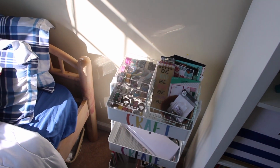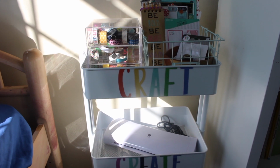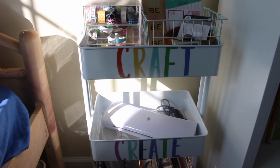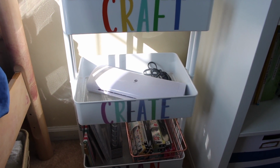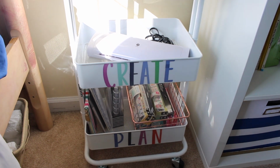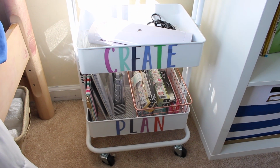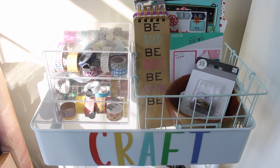Next to that, I have this little cart that I picked up from Michael's on clearance about a year ago as well. I chose the color white so that I can use it in a variety of places in my home. Sometimes I flip it around so that you can't see the craft and create and plan when guests come over, and I'll put a lamp on the top shelf and take my planner stuff out so that they can have some guest items in there.